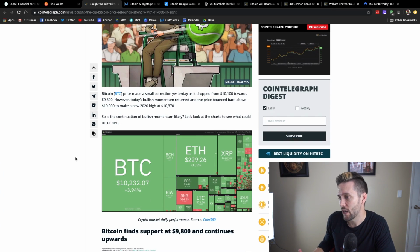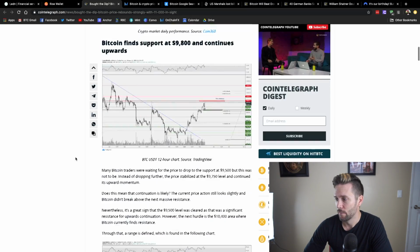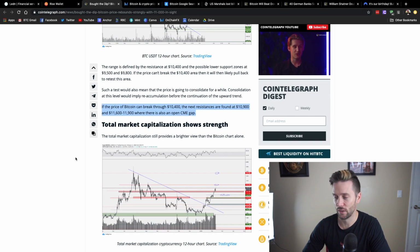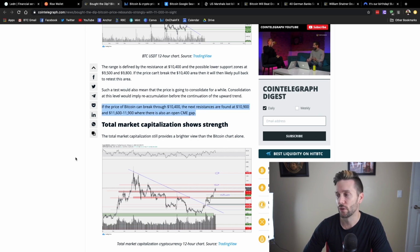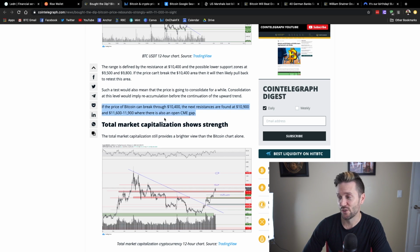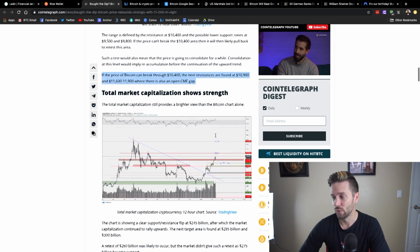So where could we be headed from here? Well, there's pretty good support around the 9,800 level, but namely we have some major resistance at around the $10,400 level. We haven't even really tested that yet, but if we get rejected down, then we could be retesting the $9,500 range. But on the upside, if with a fair amount of volume we get above that $10,400 range, we could be looking at $10,900, and then there's further resistance up at $11,600 and $11,900. That's actually also where there's an open CME gap, which Bitcoin is notorious for meeting those levels, so we'll see if we manage to get there.